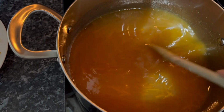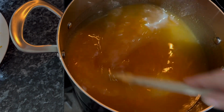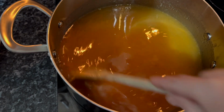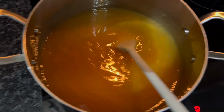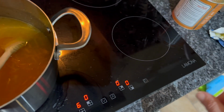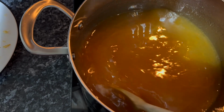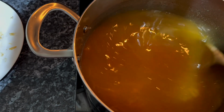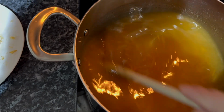Okay, so here it is. We just bring it to a boil. We'll keep stirring it till it boils, apparently. Then you leave it in for 15 minutes. You put some butter in it to disperse the scum. Put the jars into the dishwasher and put them on so they're getting warmed up. So hopefully they'll be clean and ready.